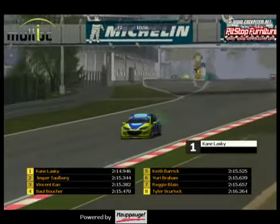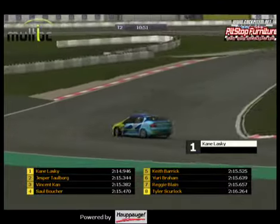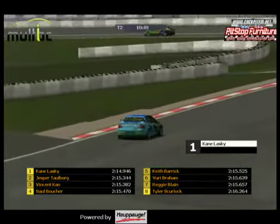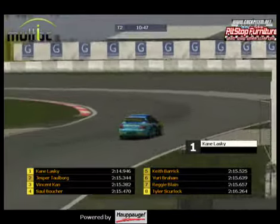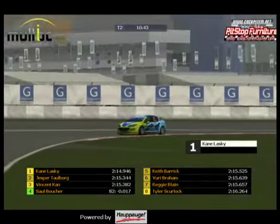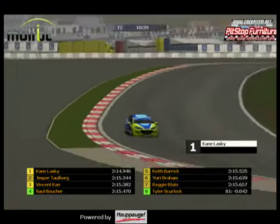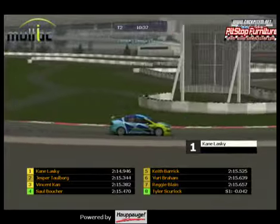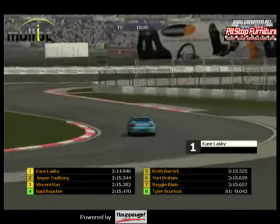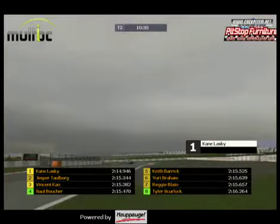As you can see, it's a wet track. It's quite wet indeed, around about 50% wet in game settings. Currently on track at the moment, it's Kane Lasky in the Bonaccord Ultimate Peugeot 407, 2:14.9, leading the way. Fantastic lap in the weather conditions. So 4 tenths clear of anybody else so far.